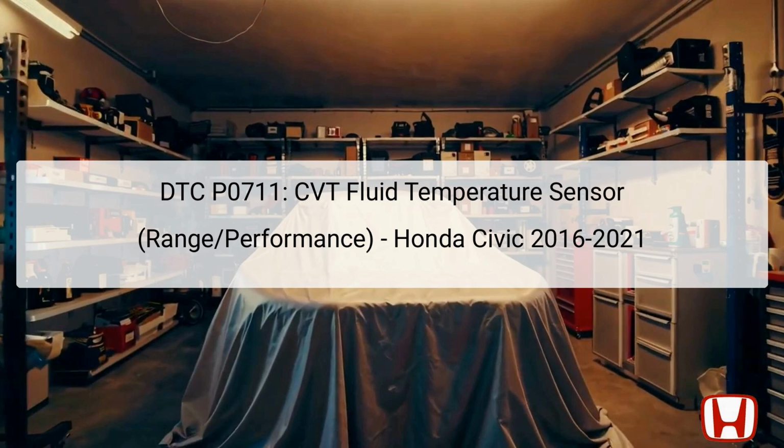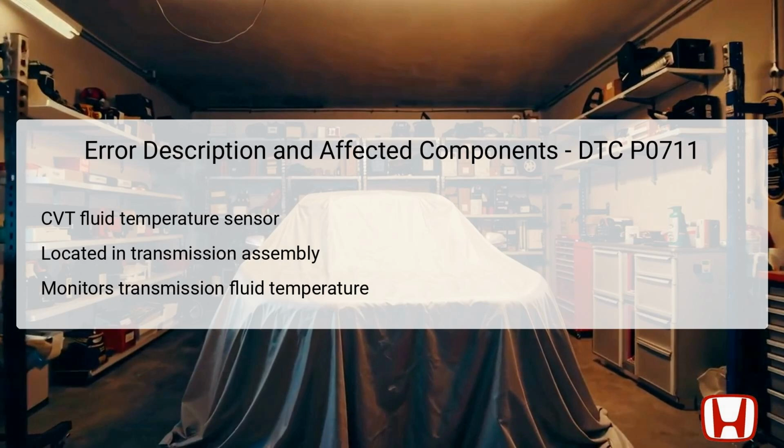and enhancing fuel efficiency. The key component affected by DTC P0711 is the CVT fluid temperature sensor, which is positioned within the transmission assembly. Its primary role is to accurately monitor the temperature of the transmission fluid, essential for preventing overheating and ensuring smooth gear transitions. Located near the transmission fluid inlet or output, it provides crucial data back to the TCM, which uses this information to make real-time decisions concerning gear shifts and fluid management.